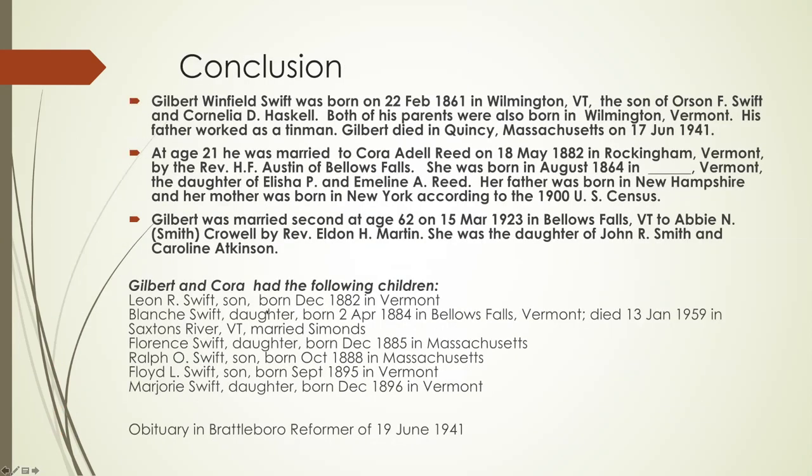And then from that, you can reach these conclusions, because I had pretty solid information about when he was born, where he was born, who his parents were, where he died, when he died, when he got married to Cora, when he got married to Abby, and then information about the kids that Gilbert and Cora had. This one fell into place very neatly for the most part.